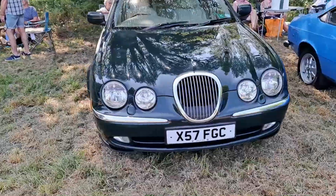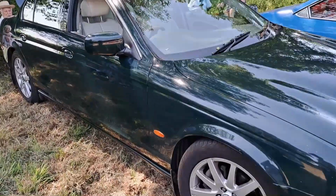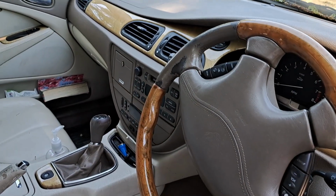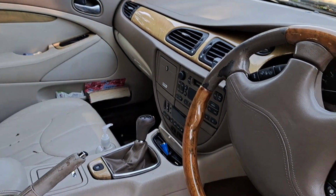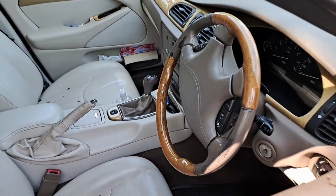Look at this, dark green with a beige leather interior and with wood. Oh no, it's cream really, but if that was a beige leather interior, I'd be very happy. It's a manual as well, that's unusual. It's probably the V6, I'd say, that one.